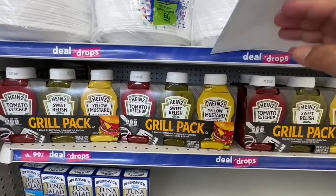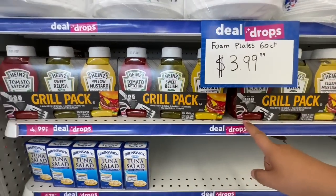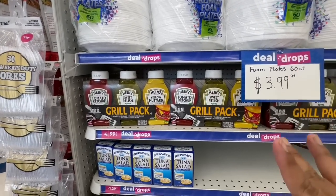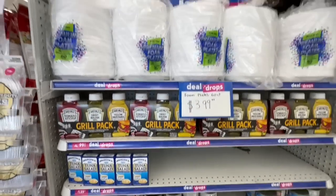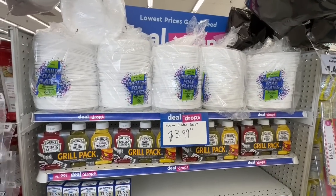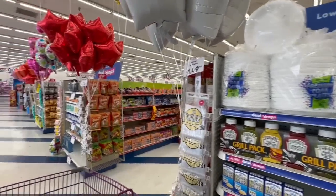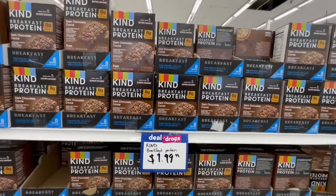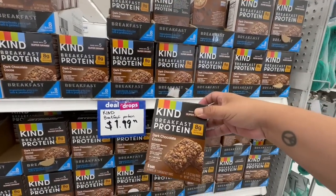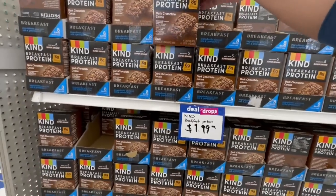Oh, look, they have this grill pack, $3.99, just in time for summer. And it is part of the deal drops for $4.99. That's a great deal. So you got 3 for $5. Wow. And then you do get the plates as well. These are $3.99 for a count of 60. So, ooh, I'm getting ready for barbecue season. Ooh, these look delicious. The protein bars for $1.99. You do get 8 bars in here. That's pretty cool.